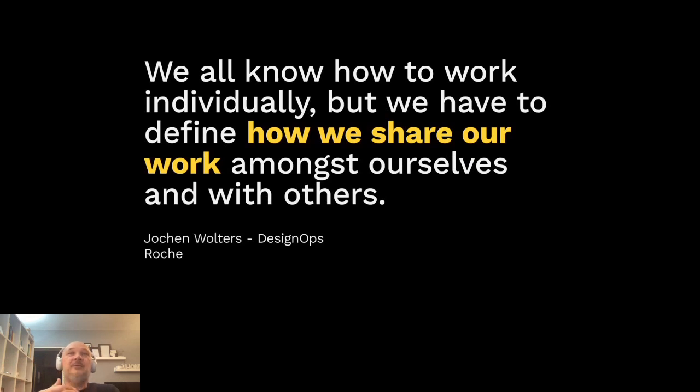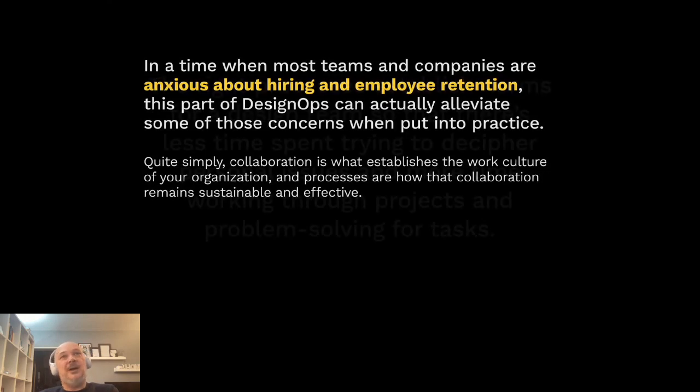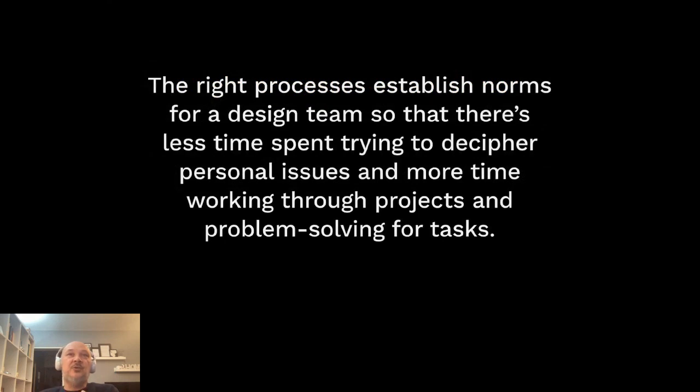We all know how to work individually, but we have to define how we share our work amongst ourselves and with others. And I think this quote can really align to how we share our work with the rest of the teams. And in a time when most teams and companies are anxious about hiring and employee retention, and we see that this year, the part of design ops can actually alleviate some of those concerns when put in practice. How? Why? Because the right process establishes norms for a design team so that there's less time spent trying to decipher personal issues and more time working through the projects and problem solving for tasks.